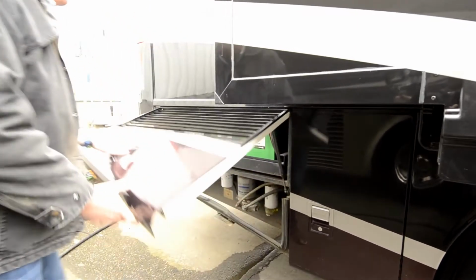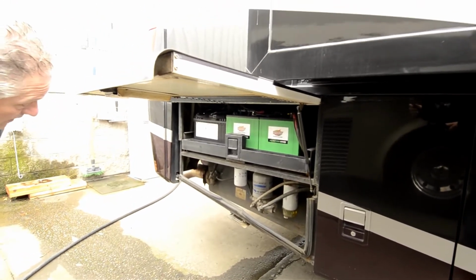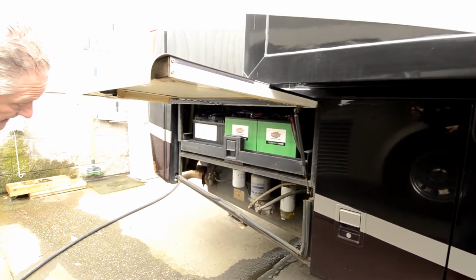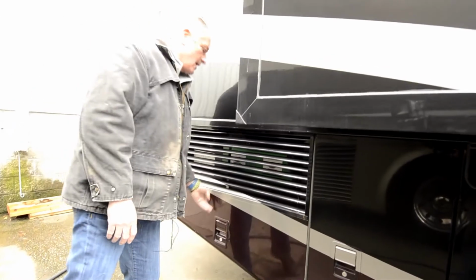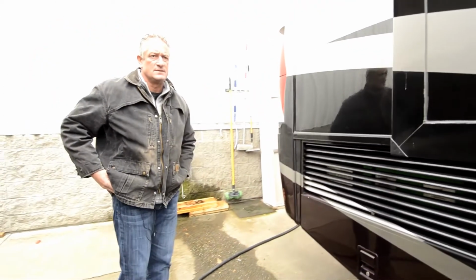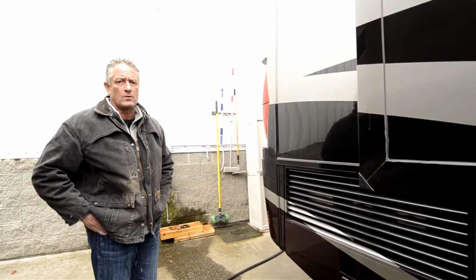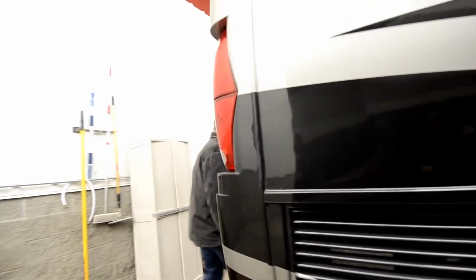And then, of course, back here are all your batteries. As you can see, these have all been replaced. They're on a slide tray. There's six of them. They're all Interstate batteries. So you've got a name brand battery. And that's one thing you want with a coach like this, because it uses a lot of power, it requires a lot of batteries. So you want to make sure that you keep those babies charged.